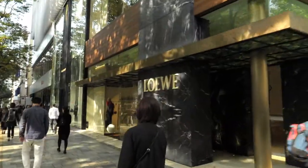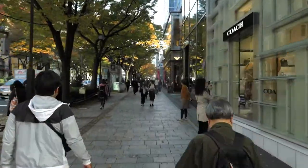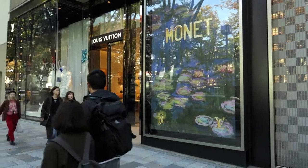There you go. Guys, guess where I am? I am in Tokyo, man. At the trendiest and most fashionable area. It's called Omotesando. This is where all the top high brand stores are located. You have Dior, Chanel, Louis Vuitton, Armani, Prada.